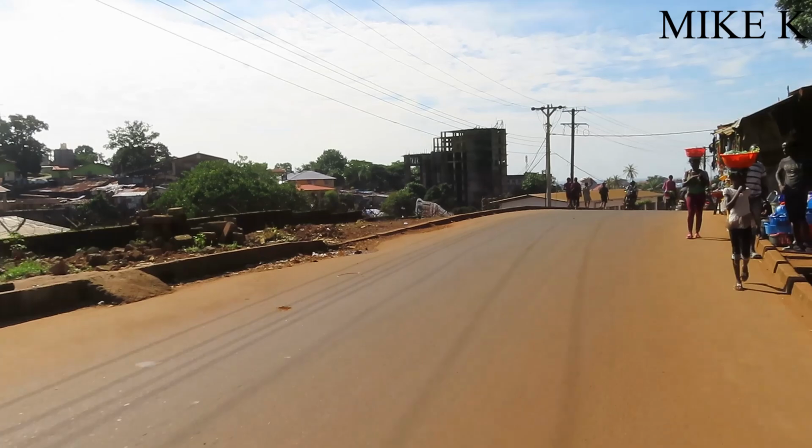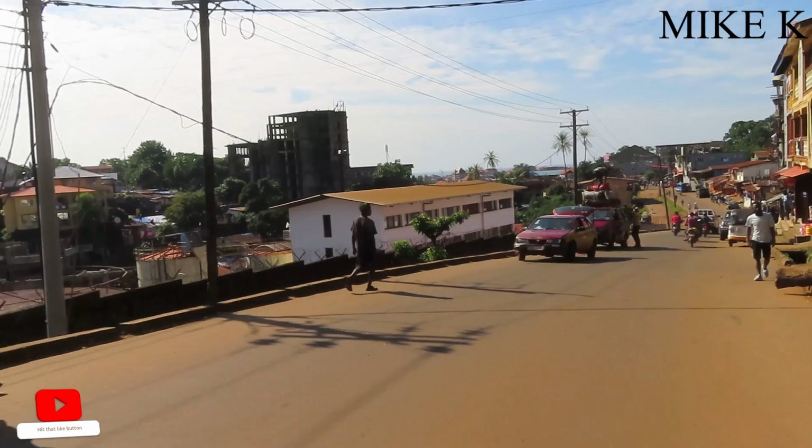The George Brook Dwarzack is one of the oldest communities in Freetown.